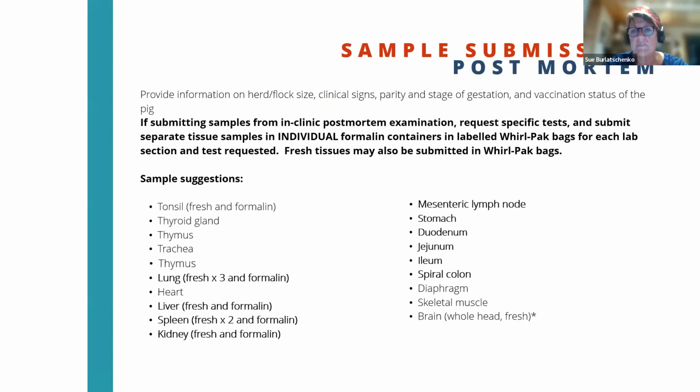So submitting samples for postmortem, what do I like to send in? Well, depending on what you're dealing with, it depends. I had a classmate, fabulous guy, still at the University of Minnesota, John Dean. He is just the soul of pigs, and he knows everything. His famous answer always, when you ask him a question in conference, is, well, it depends. So what are we working with?